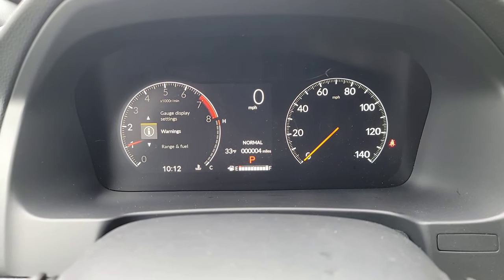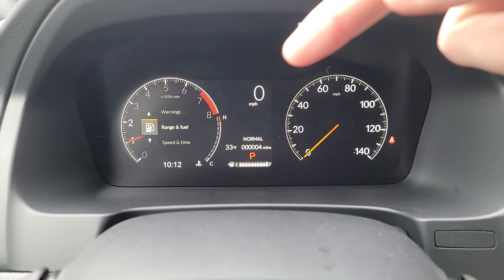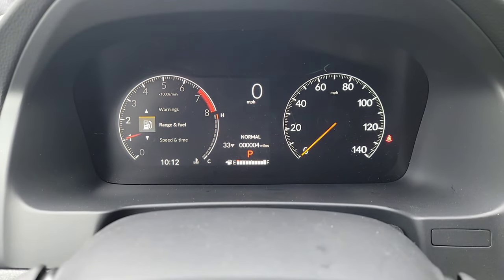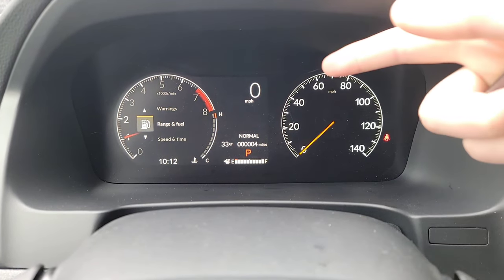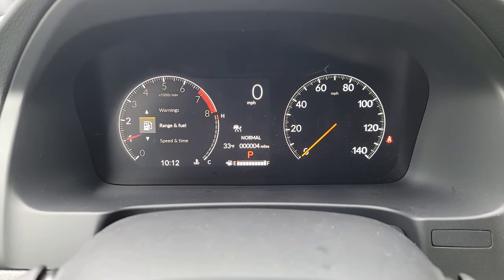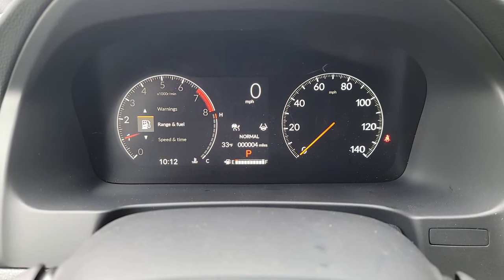So it's pretty nice and clean. What I like is they get your tachometer right up there. You got your temperature gauge right here for hot and cold too. So it's pretty nice and clean. You have a digital speedometer right up there. Your Honda sensing features, you select these, you see it pops right up, very similar to the Pilot.